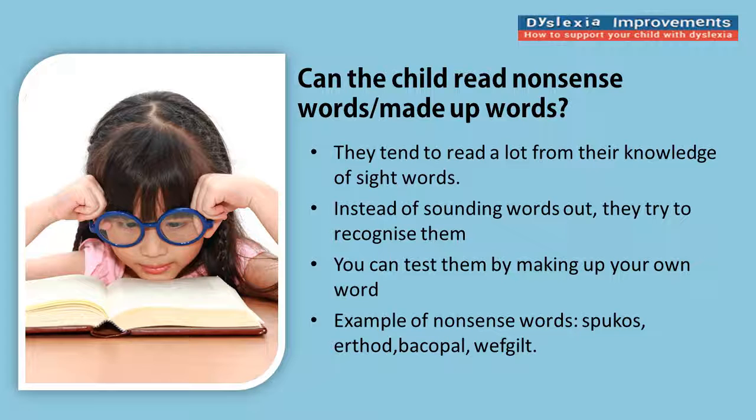So when you've got a made up word, a word that's not real, that you've just created in front of a child and they've never seen that word before, then they're forced to sound out the word because it's obviously not in their sight word bank because it didn't exist until you just put it in front of them. And that shows whether or not they've got the skills of sounding words out.